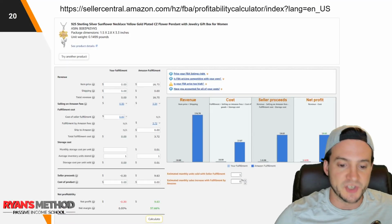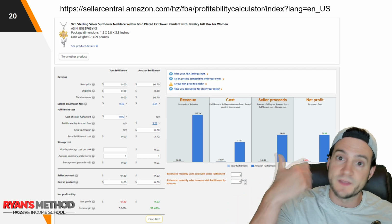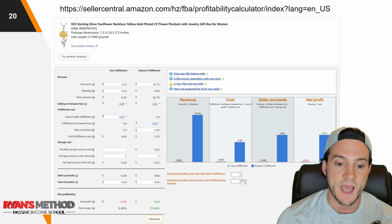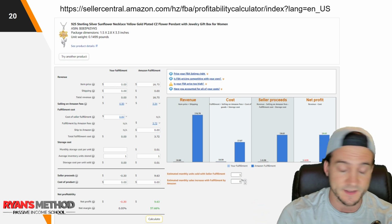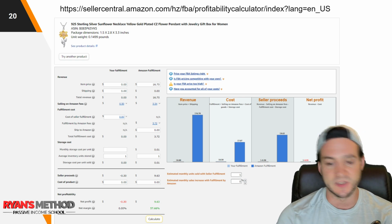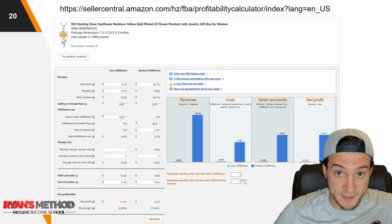But anyways, you get the gist of it. They basically show you what Amazon is going to take from their referral fee and their FBA fee. And you can see at the very bottom there, it says net profitability estimated. Well, this is exact, honestly, but since I forgot to add the extra $37, let's just run with this as if it's exact. Net profit, $9.63 per sale.